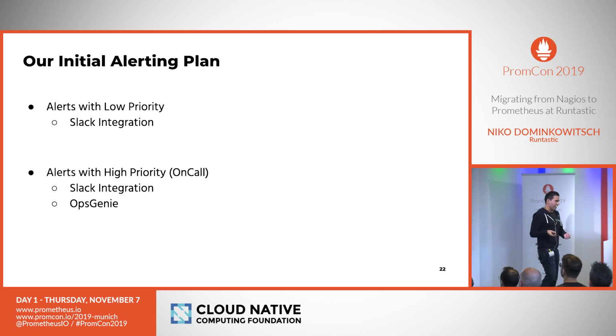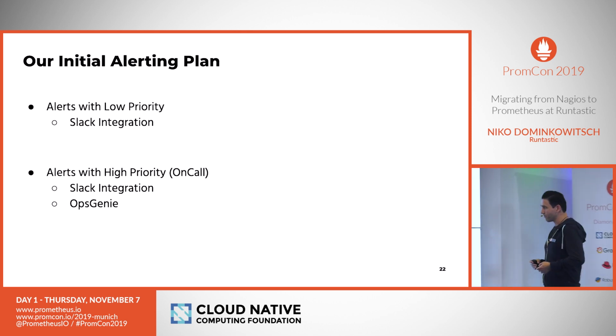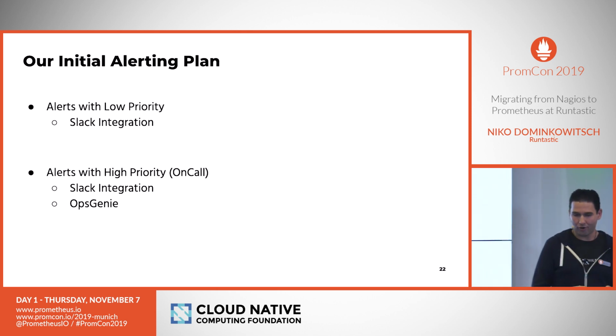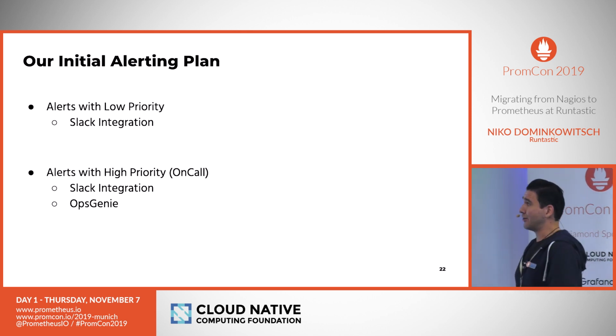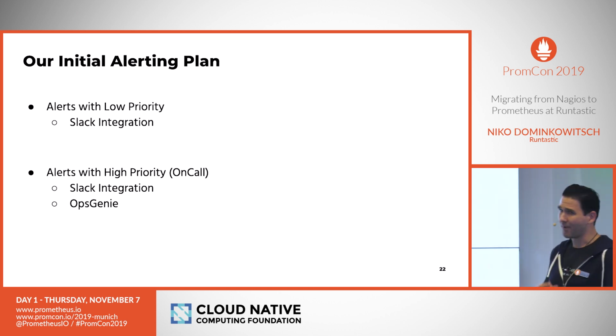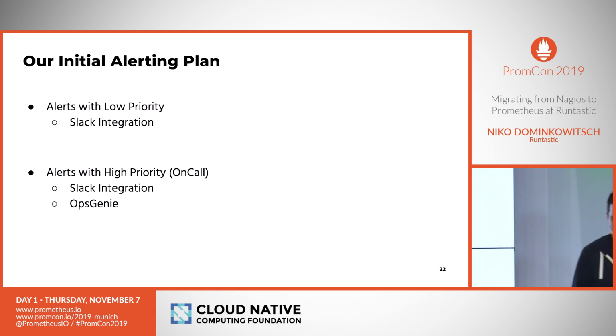And our initial alerting plan was, so we also have some alerts with low priority. Of course, this would be a failed Chef client run, for example, or something like a disk space will get full in 4 hours alert. This would also be something that is low priority, informational for you, but not affecting our customers and not affecting any downtime or something like this.